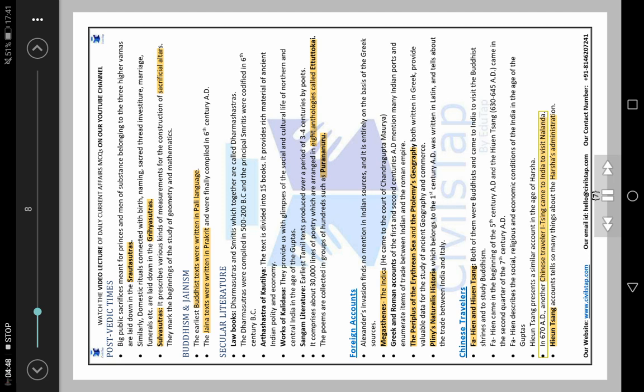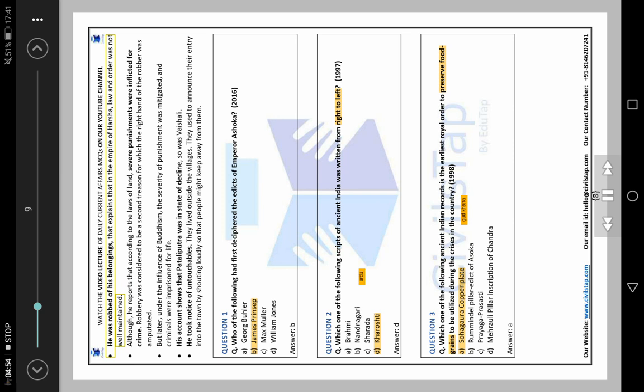In 670 AD, another Chinese traveler, I Ching, came to India to visit Nalanda. Hsuan Tsang's accounts tell many things about Harsha's administration. He was robbed of his belongings, that explains that in the empire of Harsha, law and order was not well maintained. Although, he reports that according to the laws of the land, severe punishments were inflicted for crime. Robbery was considered to be a second treason for which the right hand of the robber was amputated. But later, under the influence of Buddhism, the severity of punishment was mitigated, and criminals were imprisoned for life.